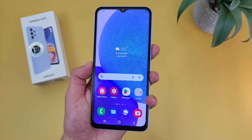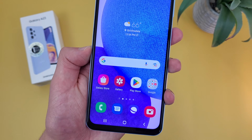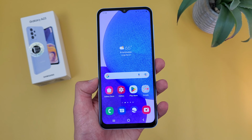But that being said, in general, if you are looking for more of an entry-level phone, but you still want to make sure you have a bunch of storage, the Samsung Galaxy A23 LTE is going to be a pretty good choice for you. And again, this phone does have microSD card expansion too, so if you want to offload stuff like photos and videos, for example, you always can.